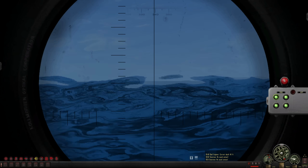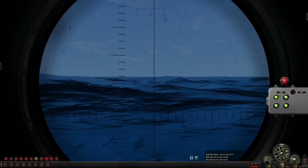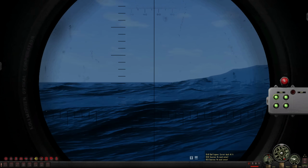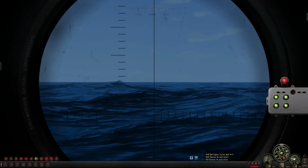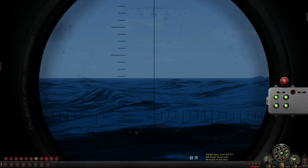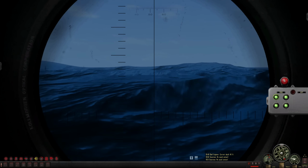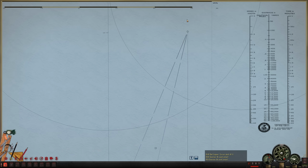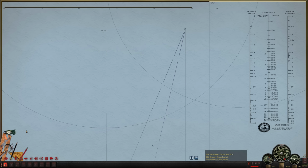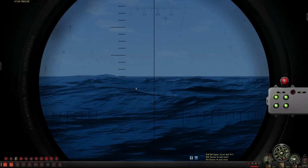General quarters, all hands man your battle stations. Let's see if we can pick out where these guys are. Check our immediate surroundings. Make sure there's nothing. So far, so good. All right. Now, where are these guys relative to us? Pretty much straight ahead, like 350.